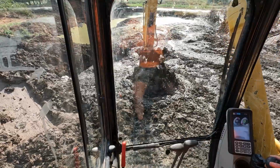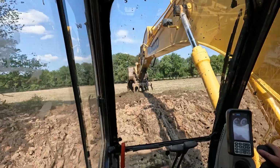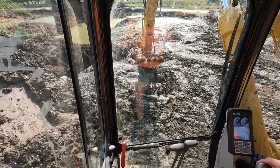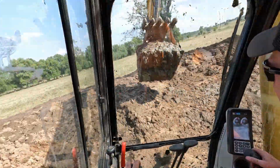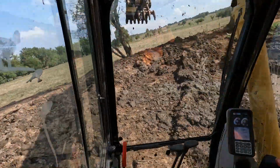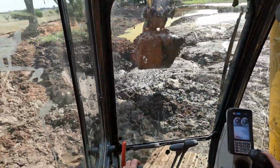I'm sure I'm not going to get the 850 back here anyway. Like I said, I don't know. I may have should have brought it instead of the loader. You just never know. Put all this in one spot, have it push way out in the field. So I'm trying to be really careful.